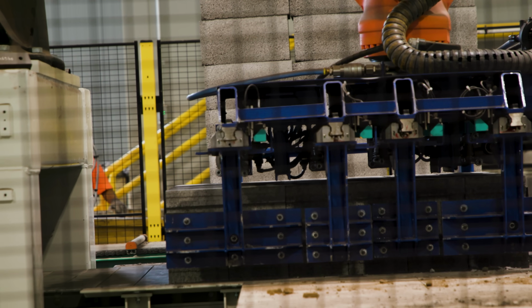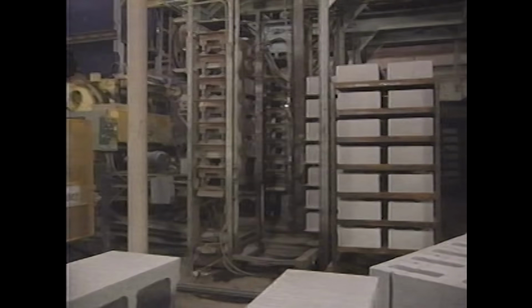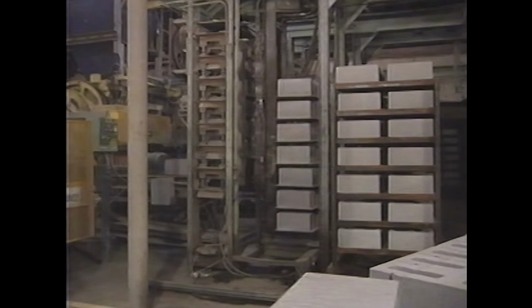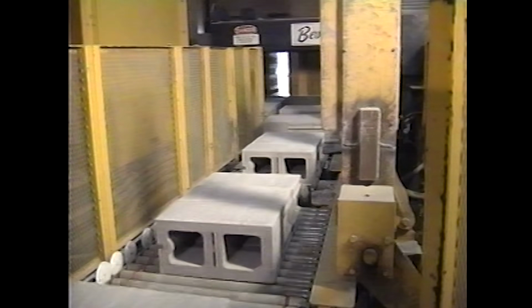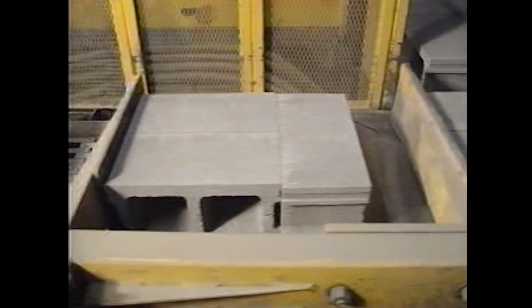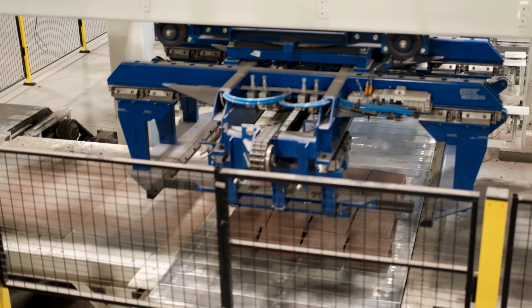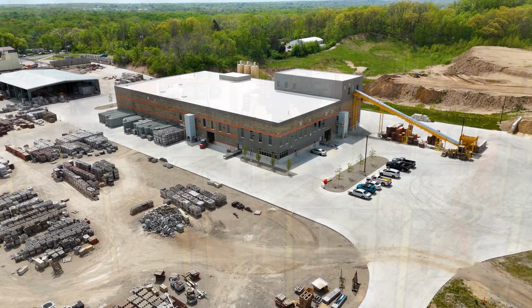At Consumers Concrete, we are always looking at new technology. Our previous facility was built in the 1950s, and while it's built out of concrete and still looks pretty good, it was getting tired and is at the end of its life. So we are very excited to be able to move all of our production for our gray block and hardscape products into this brand new facility with brand new machines and equipment.